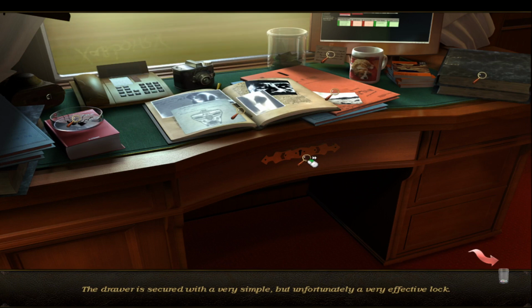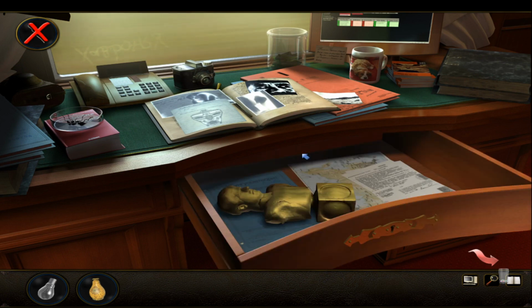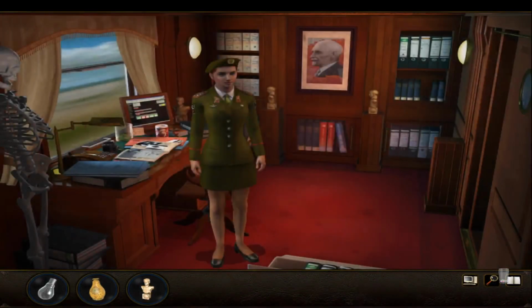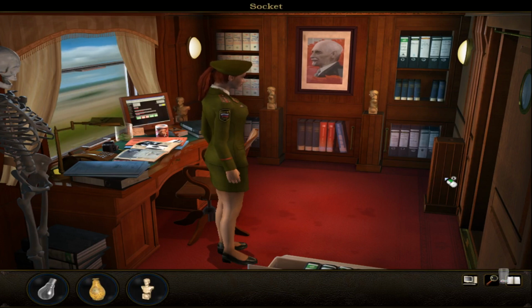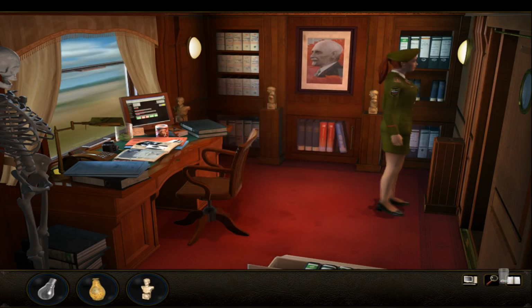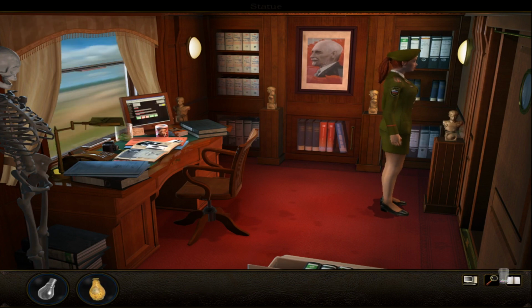The drawer is secured with a very simple, but unfortunately very effective lock. They're not that effective. All you need is a little piece of bobby pin and open. Bob's your uncle. A statue. Okay. Back. Also, we didn't look at this. A solid wooden plinth. The statue has clicked into position.